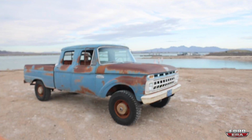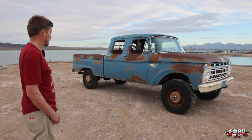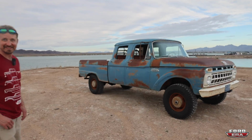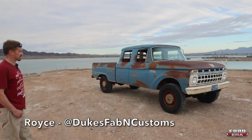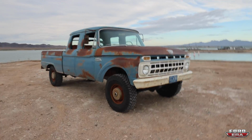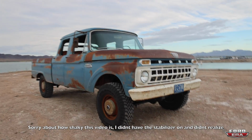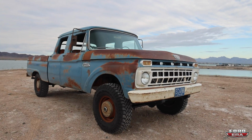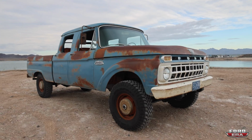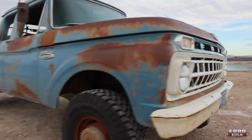We are here with my buddy Royce from Dukes Fab and Customs, and your '65 F250, or actually your wife's. Dude, tell me all about this. '65 Crew Cab, so it's a first year Michigan built truck. It's running a Gen 1 Coyote, 6R80, and a married MP205 transfer case. I'm running a '78 F250 front end to give it disc brakes, power steering, and four-wheel drive.